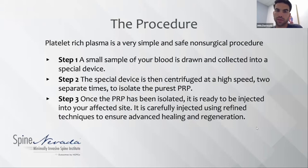So hopefully that wasn't too much, but I felt it was important to discuss. So what about the procedure itself? Platelet-rich plasma is safe and very simple. It's literally a blood draw. So we do it in the office, specifically our South Meadows and Double Diamond office at this time.